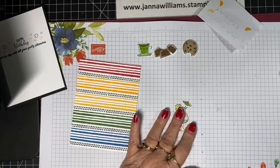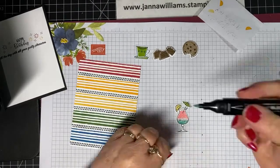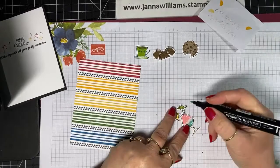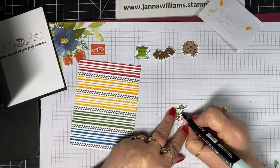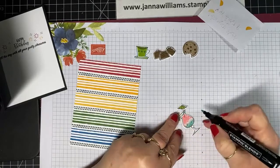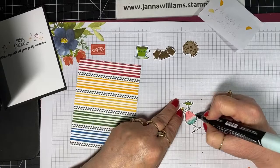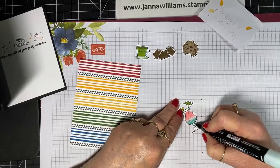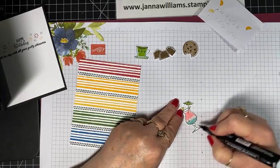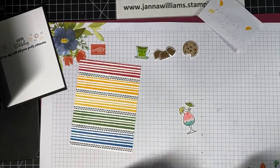And then I guess I didn't leave it setting out. I need my light pool party here, my blend, and I just like to do a little shading around the glass to give it that contour like on glass. There we go. That just adds a little something, something, I think.